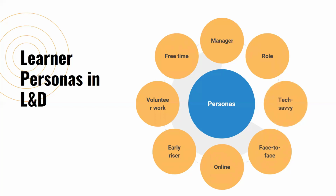Do they prefer face-to-face training, or is it actually online? Do they get up early in the morning? Are they doing volunteer work outside of work? What do they do in their free time, right? So all these questions you could ask, and you see here it's a mix between, again, HR data that's easily accessible and some data where you just have to do a little bit of research.